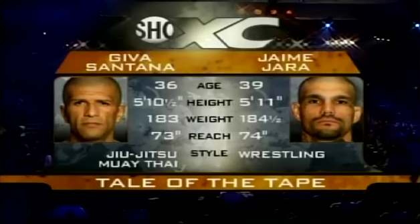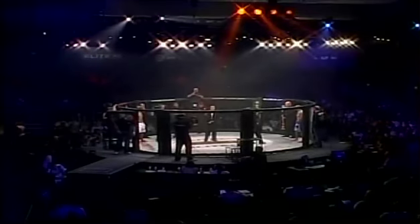Santana was 2 pounds 5 limit. Jara has a 1-inch reach advantage. All right, let's turn things over one more time to Mark Lichtenfeld.